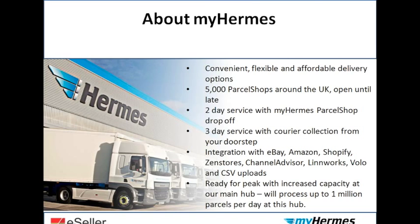And if you do use services like Amazon, eBay, Zen Stores, Channel Advisor, Limworks, we integrate with those to make it easy so you don't have to upload each parcel individually. I had a meeting with the guys from Zen Stores a few weeks ago, and they've got a great little product, especially if you're on eBay, that can help you do all your fulfilment. It just makes it a lot easier, so you're not having to upload a parcel at a time to our website. And you don't have to be business customers to do that. You just log in, get a registration, and then on your login screen, you can choose import shipments and choose your method. So if you're on eBay, you can import your eBay orders, Amazon, Zen Stores, Channel Advisor. And if you're not using any of those and you've just got a CSV file, you can use that as an upload mechanism as well. And finally, I can't make absolute promises, but we're as ready for peak as we can be.